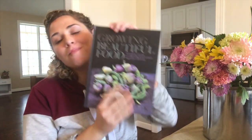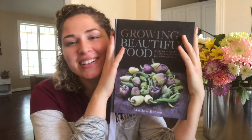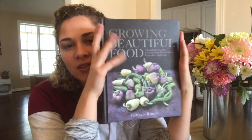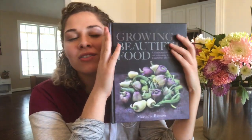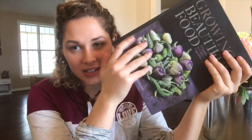And the next one, and the last one, but definitely not the least, it's basically just straight up food growing porn. This is a great book to read in the winter, and it's called Growing Beautiful Food, A Gardener's Guide to Cultivating Extraordinary Vegetables and Fruit by Matthew Benson. I'm sure some of you might have seen this book wandering around. It's been really popular, and I see it a lot in libraries and bookstores in the gardening section.